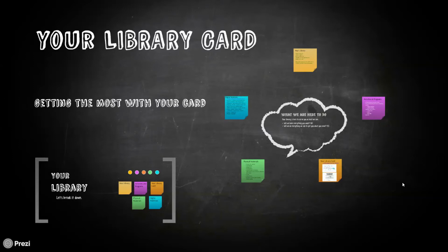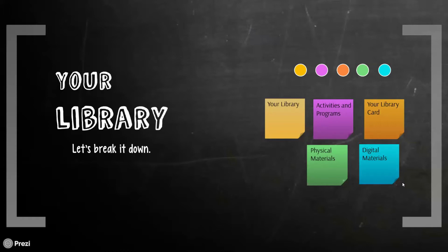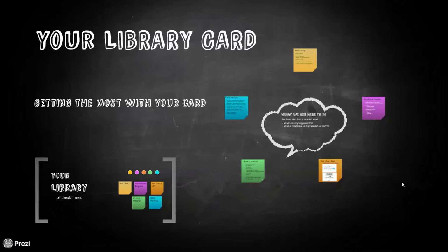So now I'm going to talk to you about why you should get a library card and how to get the most out of it. We're going to talk a little bit about the library specifically, the activities and programs that we do at the library, but then we're going to talk about the benefits of having a card and what that means in terms of being able to check physical materials out of the library as well as digital materials.